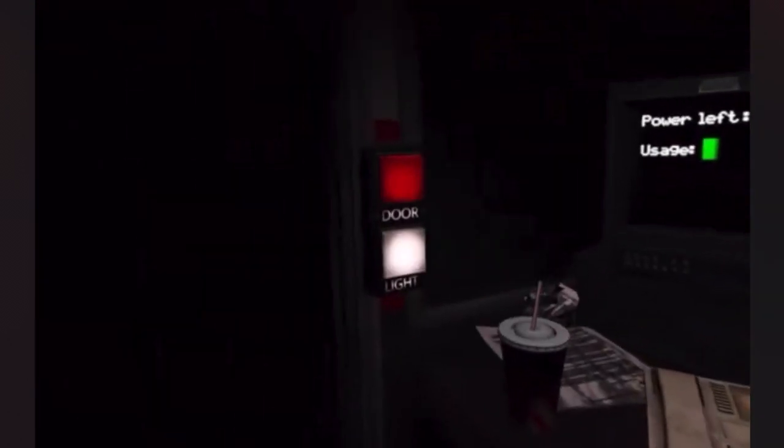The first one's easy. Like, I don't even need to look at the cameras. Like, you can just turn on the light and look out. Oh my god!